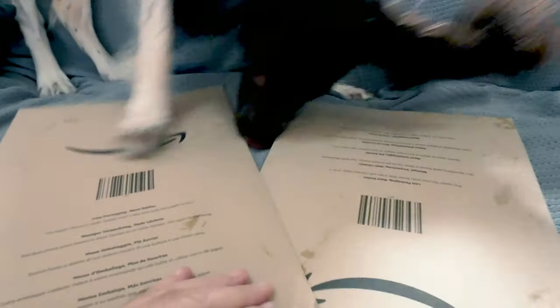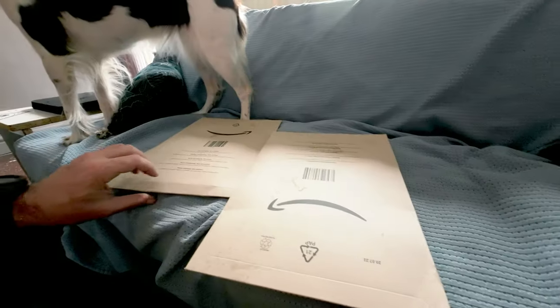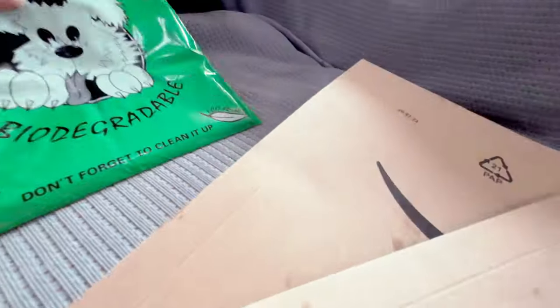Two parcels from Amazon. I wanted to test two things off Amazon and see how they are for the price. Both from two different sellers and two different prices. So what are they? They are every dog owner's essential, and Flo's knocking everything all over.